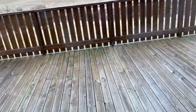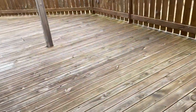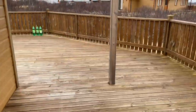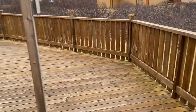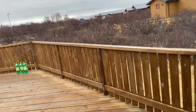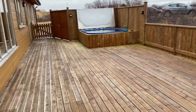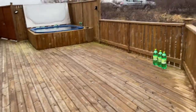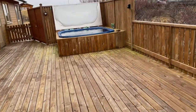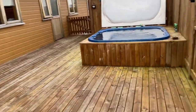I will show you the surroundings. It's so beautiful out here, guys. It is quite an experience, as you can see. So quiet, and the other summer house is just a distance away, so we don't bother them and they don't bother us. And here is the hot pot.